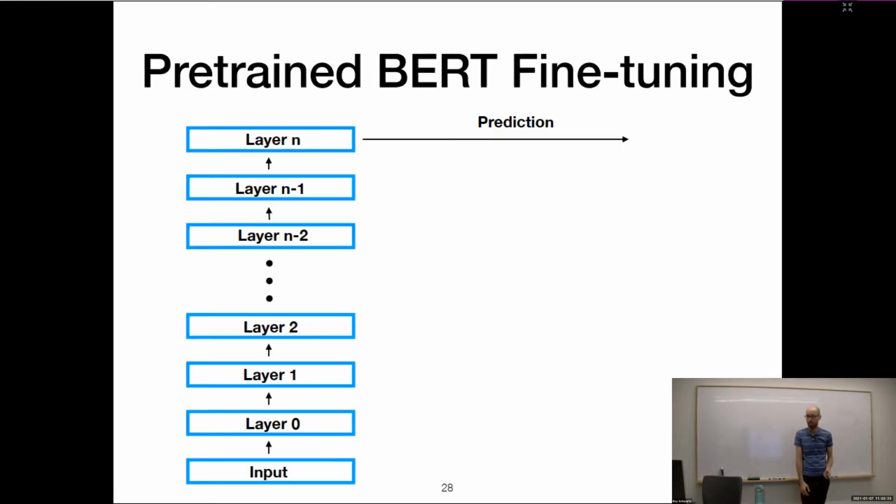So let's see how it goes. Our model is a pre-trained BERT. If you don't know what BERT means, just assume a standard neural network with multiple layers. The standard way of working with it is to add a prediction layer at the end, a classification layer which makes a prediction as to the correct label. This is our baseline, which is the slowest and most accurate model.